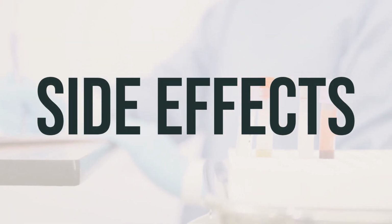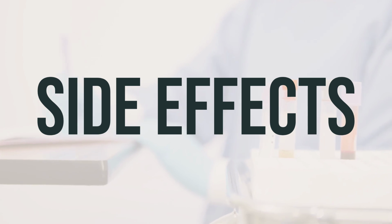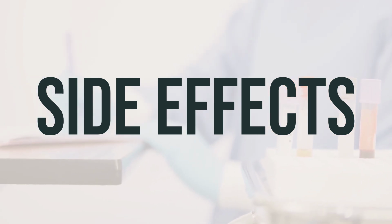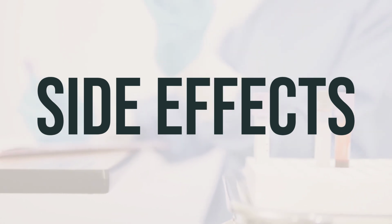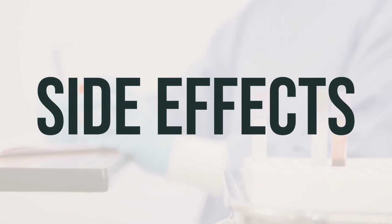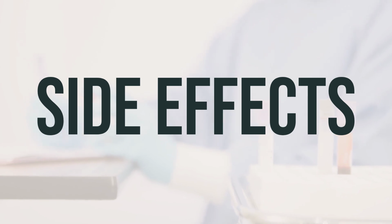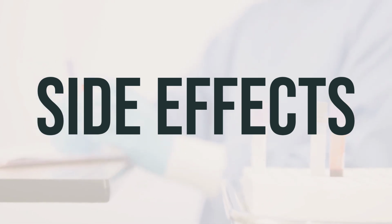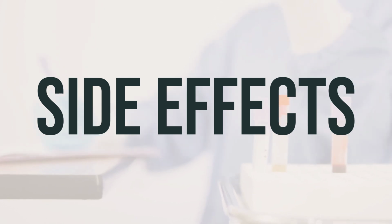Side effects of aminocaproic acid may include headache, stomach pain, loss of appetite, nausea, vomiting, diarrhea, unusual tiredness, dizziness, stuffy nose, or watery eyes. If any of these effects persist or worsen, notify your doctor or pharmacist. It's important to remember that this medication has been prescribed to you because your doctor believes the benefits outweigh the risks of side effects. Many people using this medication do not experience serious side effects.